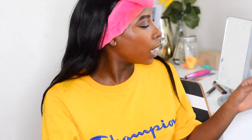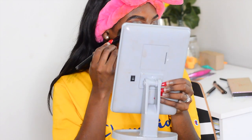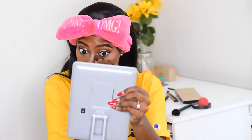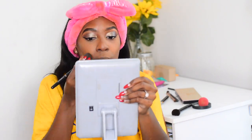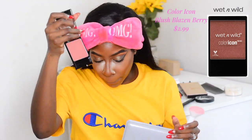Okay, so now that I'm done with the eye look, I'm gonna go in with a little bronzer or contour. Let's see. This is more like a contour. Okay, so I actually went back in to make sure my nose was contoured. I don't do that every day, but it's the holidays. So I'm gonna go in with a Wet n Wild blush. It's actually in the shade Blazing Berry, so this is exactly how it looks. I also have the Wet n Wild blush brush, so we're gonna see how these two products perform.